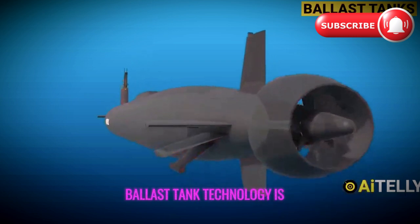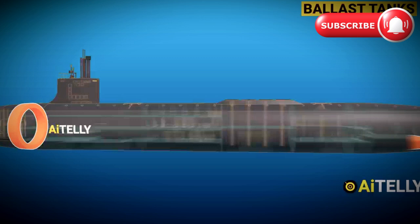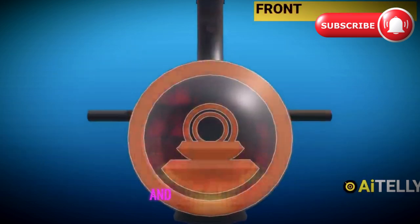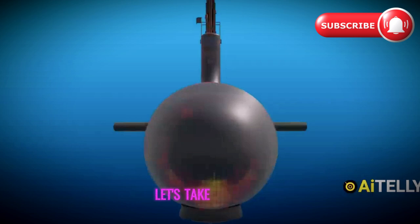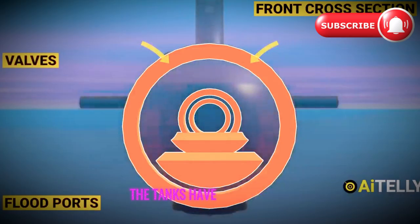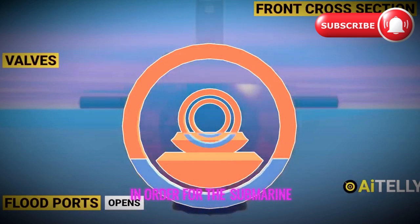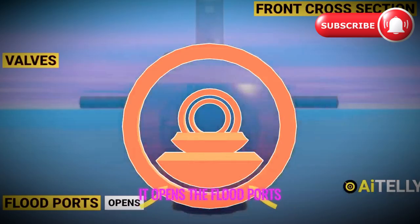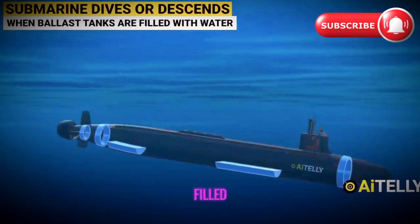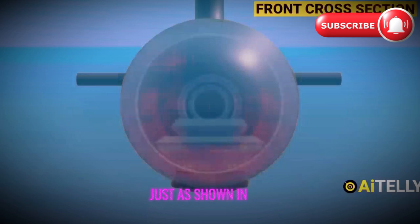Ballast tank technology is a complicated process, but we will present it to you in a super simplified animation. In a submarine, there are ballast tanks attached to both the front and back, and even in the middle. Let's take a look at this submarine cross-section from the front. The tanks have flood ports at the bottom and valves at the top. In order for the submarine to submerge, it opens the flood ports. As soon as the back and front ballast tanks are filled, the submarine will start to dive or descend, just as shown in the animations.